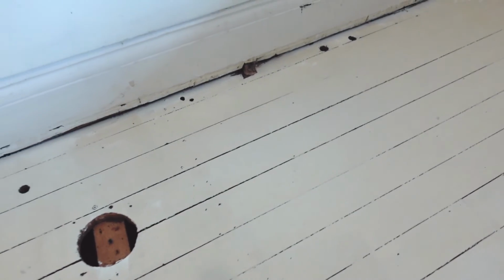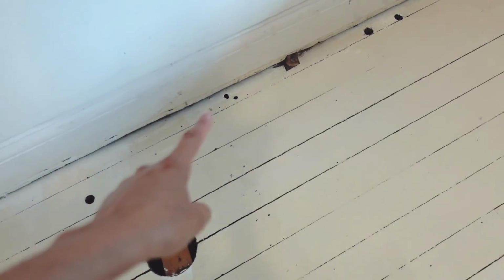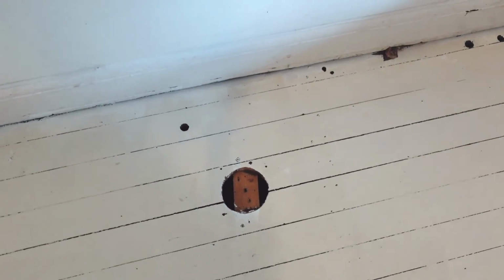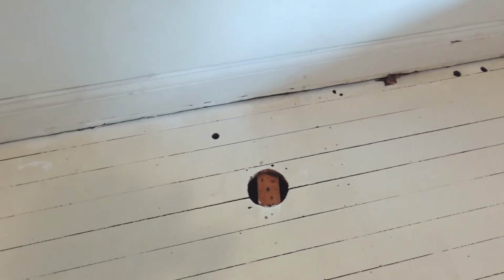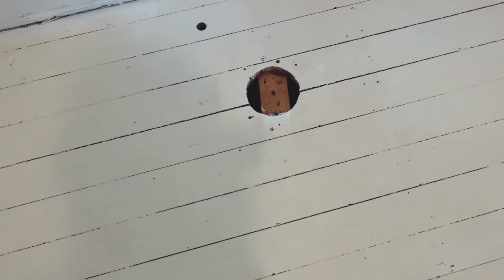And after, see these holes? Some of them are probably old plumbing fixtures, which I'm assuming this was as well. These will need to get filled too, but there's like 1, 2, 3, 4, 5, 6, yeah, there's like 7 of them plus the big guy. I'm not gonna deal with that now. That'll be a later project.